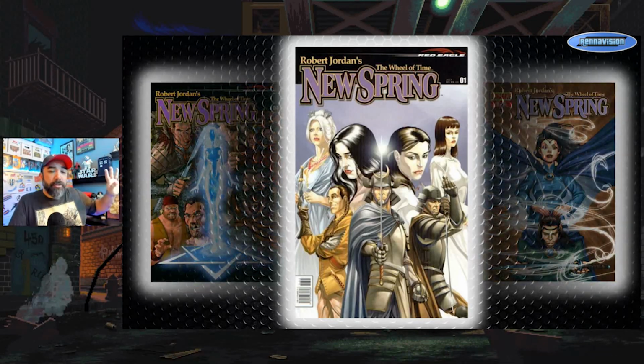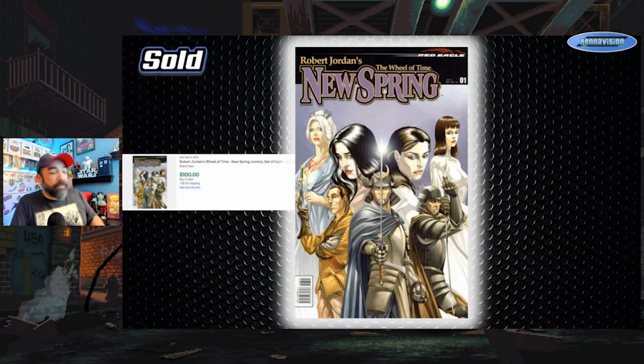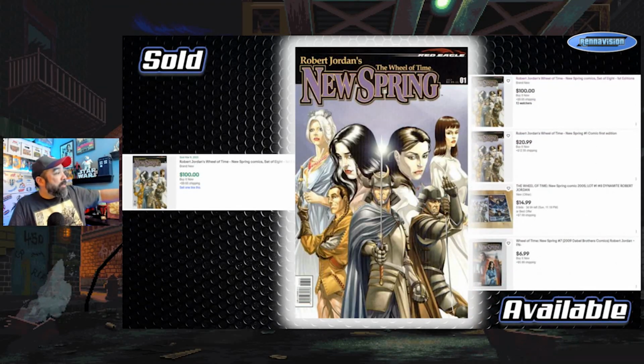These books are priced oddly, I'll say it that way. Because look, the only sale I could find had $100 for the entire run. 8 issues, all first print, first editions, $100. It's a solid sale there. There's another listing for it as well out there too, you can see up at the top.